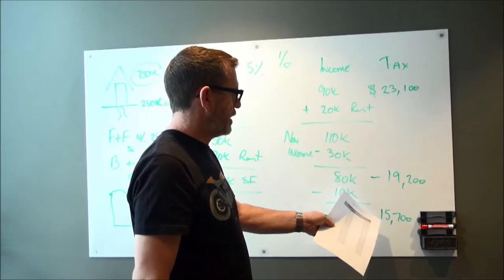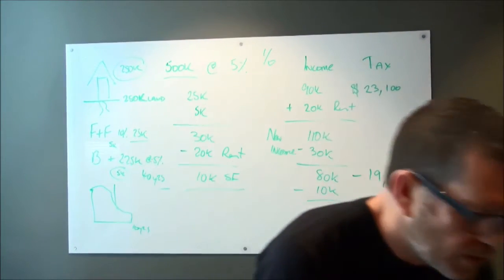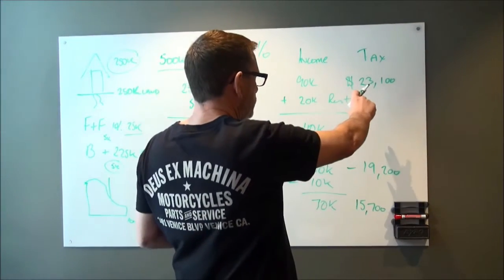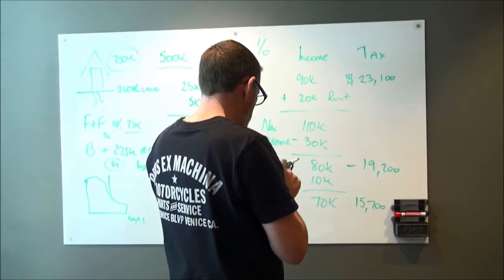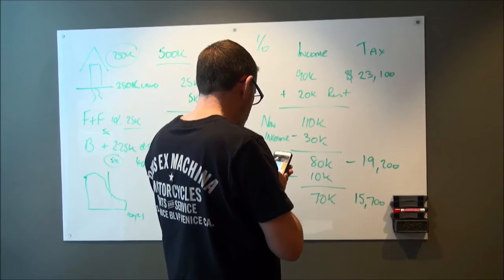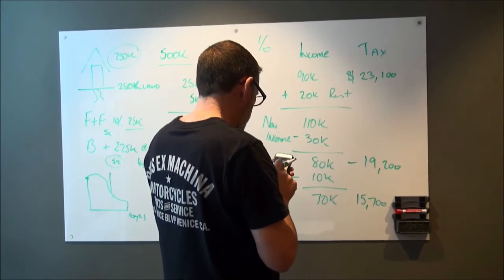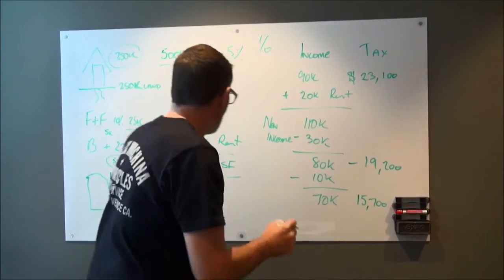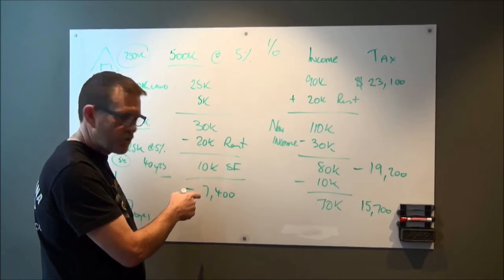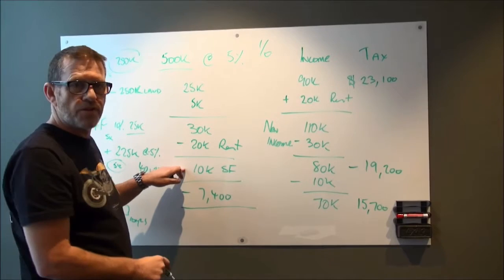Now if I look at the difference here, my maths is absolutely terrible first thing in the morning, guys, but it's 7,400 I think it is, but let me just double check this because we'll go through it. We've got 23,100 minus 15,700. That equals 7,400. I should have relied on myself. So what I can do is take that 7,400 off that $10,000 shortfall, and all of a sudden this property is not costing me $10,000 as a shortfall.